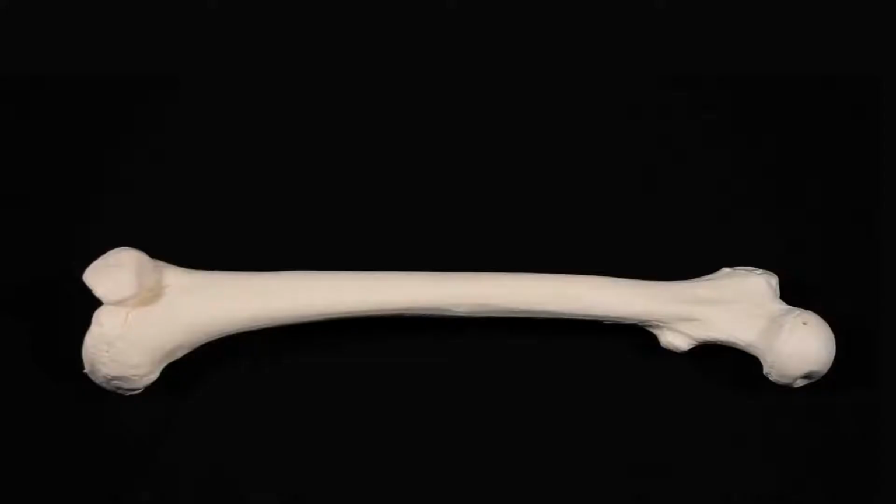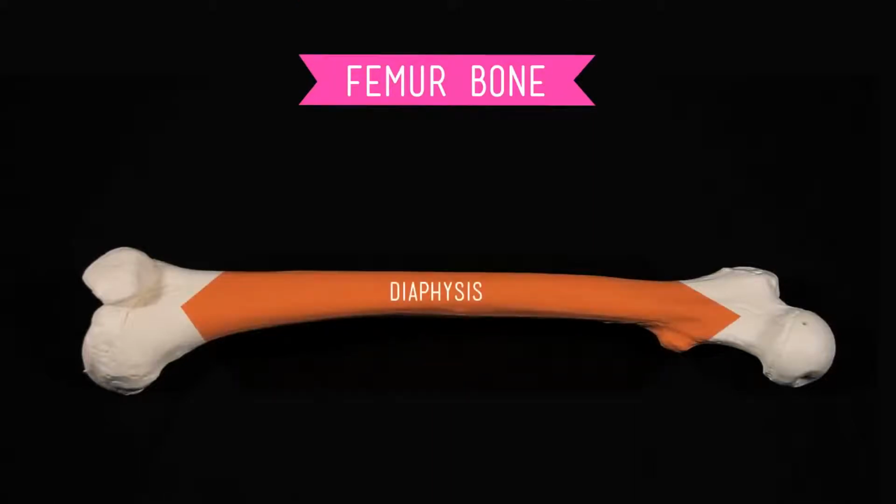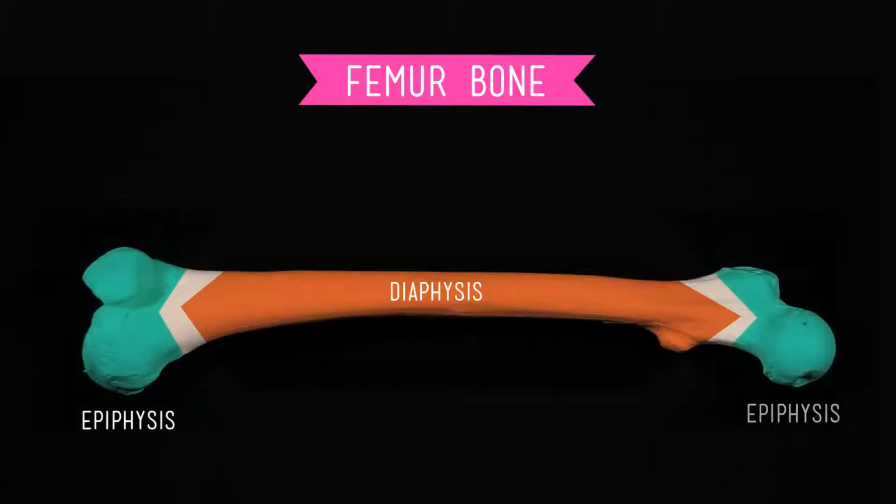On the outside, the larger bones of your body have a similar structure. Have a look here at this femur. That's the biggest bone in your body. The main shaft is called the diaphysis, and each rounded end is an epiphysis.